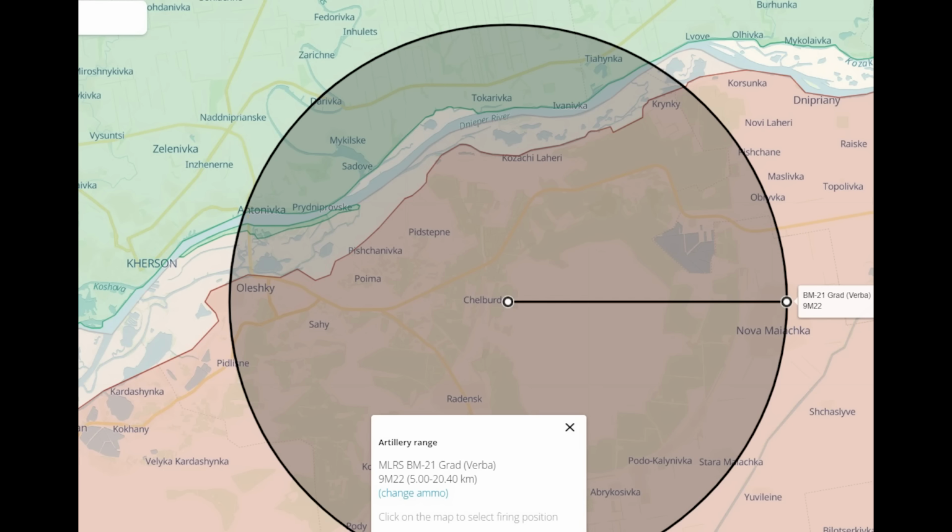Now, Ukraine doesn't have troops in that town yet, but we do have a troop presence in the woods north of it. It can cover the landings made at Pishchanivka and near Poima, and again, at the upper limits of its range, it can cover the area of the Antonovsky Bridge. Now, this was the Grad's hiding place, not a firing position. So it is possible that it moved a bit closer when firing.